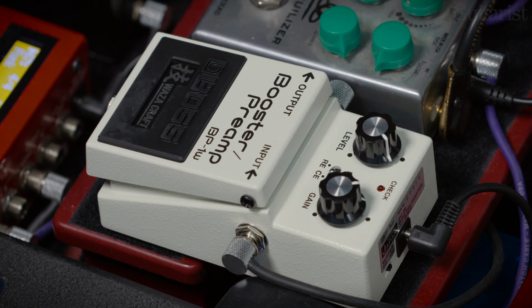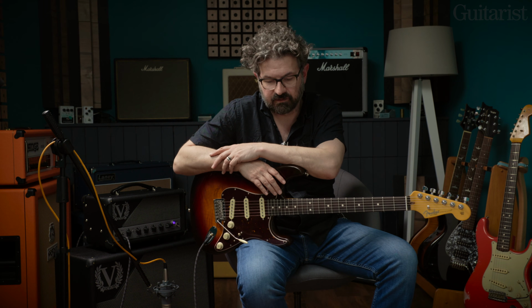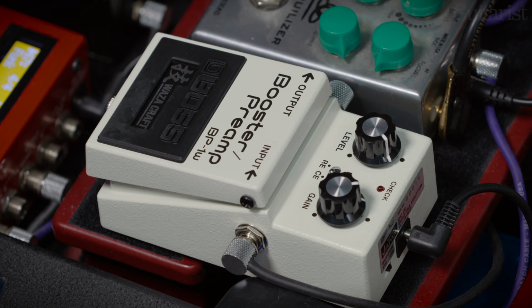So let's move on to the next of our drive pedals that we have here. This is quite an interesting thing, a new release from Boss, or relatively new, the Booster Preamp BP1W. It's a Waza pedal, which is almost like their de facto custom shop, if you like. All of the Waza stuff is made in Japan, with tweaked, extra high-spec components. And this is an interesting pedal.